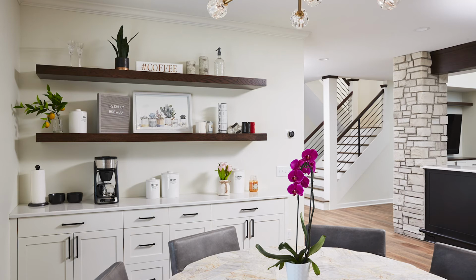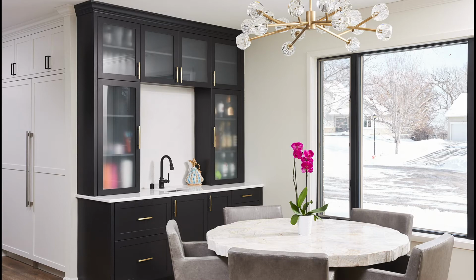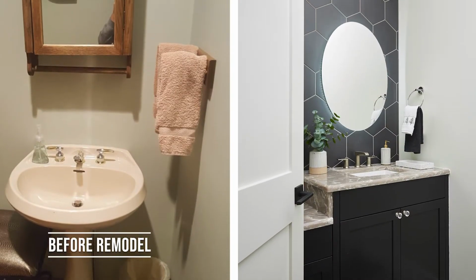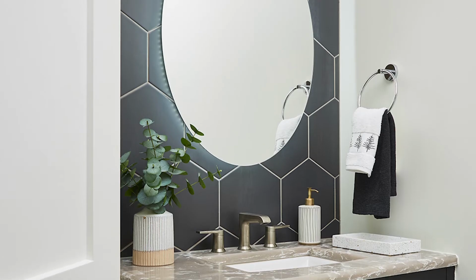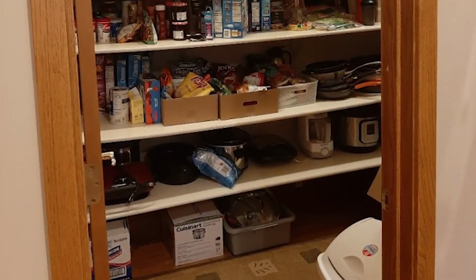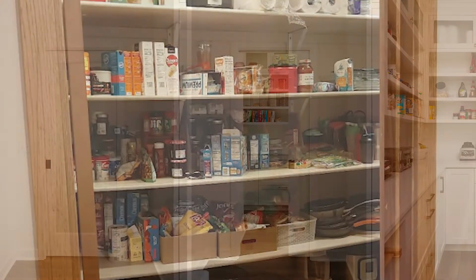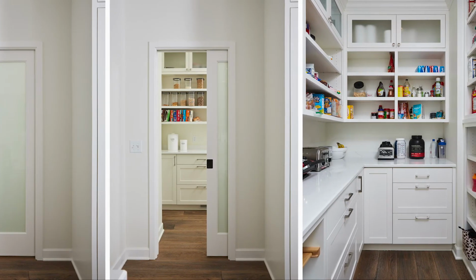The rest of what we did was a lot of just new cabinetry and kind of reworking how the spaces were used throughout the main level. The bathroom has a hexagon tile as an accent wall all the way up the back wall behind the vanity, just to add some visual interest to a room. It turned out pretty cool too. It just gives you some visual texture for the high ceilings in that small room. They have a walk-in pantry that we redid as well, and took the cabinets all the way up to the ceiling, which gave them a lot more storage in there too.